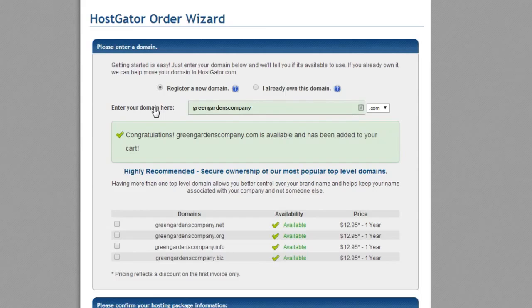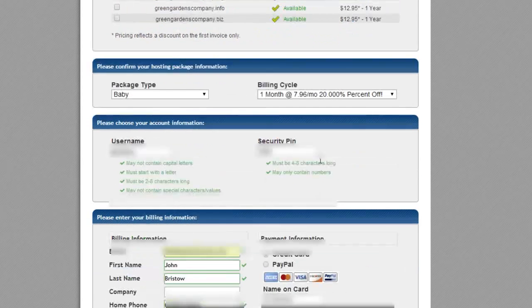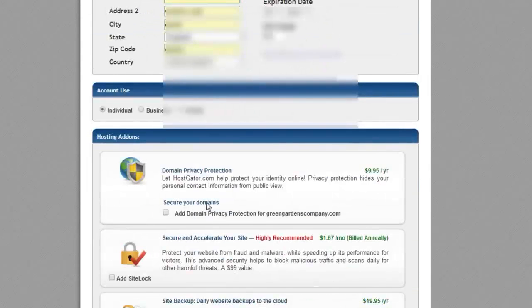Best thing to do is just go through and register everything. I've put in greengardenscompany.com. You've got the option here of .net, .org, .info, .biz. I've gone with .com. It's available. I'm not going to tick any of these options here. The package type is baby. The billing cycle, as we've seen, is the 1 month. And you just literally fill out a username, put in the security pin, your billing information, your payment information.